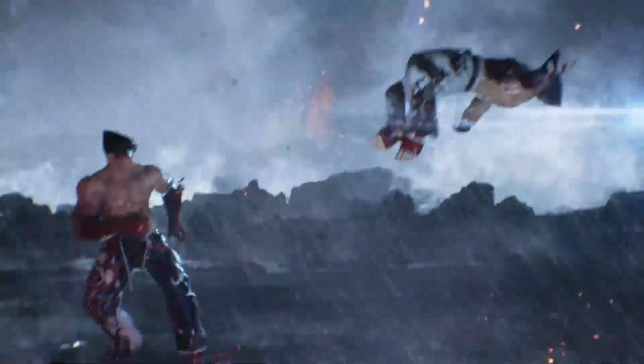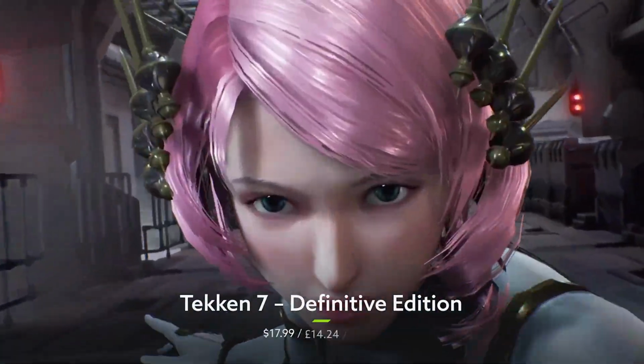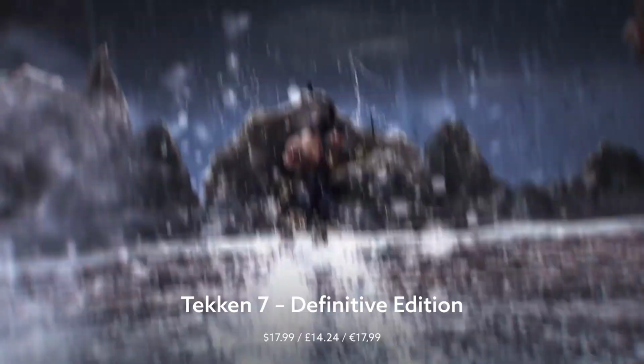Arcade fighters are the ultimate easy to pick up but impossible to master games, and with Tekken 8 now looming menacingly on the horizon, now is the perfect time to start honing your skills in Tekken 7. The latest game in the series contains everything you could possibly want from a Tekken game.